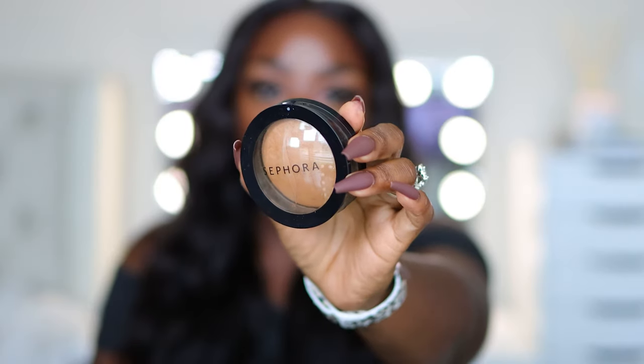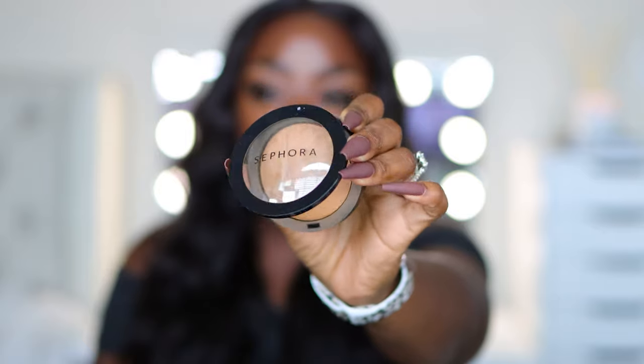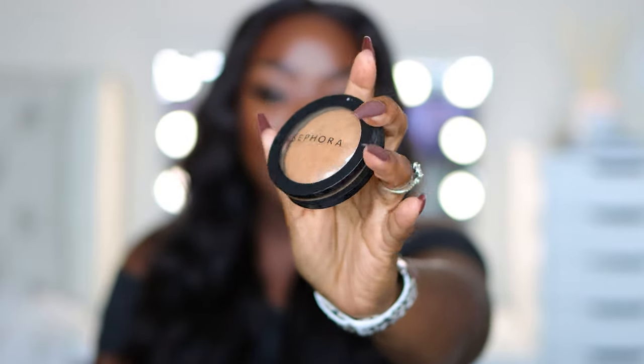I'll use that one because it's a little bit lighter and it'll offset everything on my face. For instance, let me tell you, this would be the Sephora Micro Smooth Powder. This is the color Deep. Now, if you look at it, you're probably thinking, excuse me, this is way too light. How does she use this?